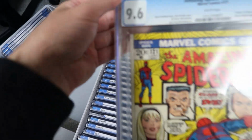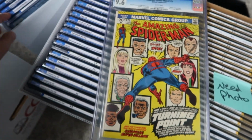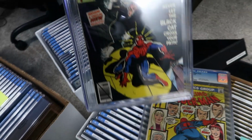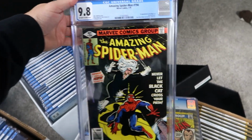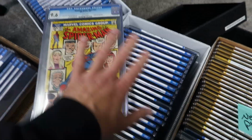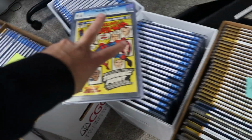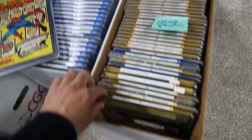I gotta take a closer look at this, because to get a bump to a 9.8 on a book like this would be totally worth it. How about the first appearance of Black Cat in a 9.8? Beautiful, beautiful book to see, and just tons more classic keys in here. These 2 boxes alone were $10,000. $10,000 worth of books in there.